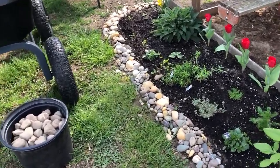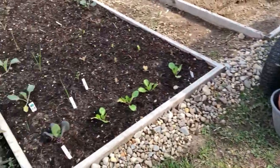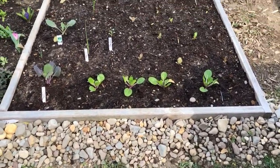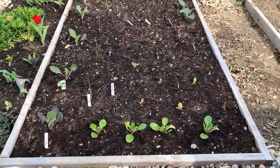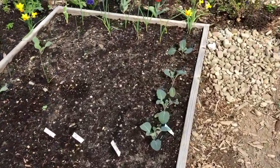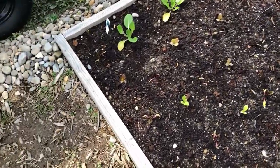We have a combination of vegetables and herbs and flowers over here. And over here we have choy, Brussels sprouts, broccoli, Spanish onions, kohlrabi, beets, broccoli. That is collard. We have garlic right there. We have leeks. I don't know if I said leeks. And then there's lettuces all mixed in there.